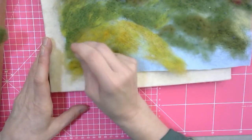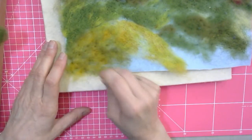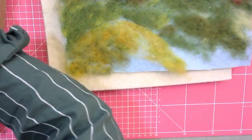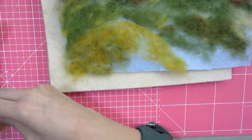Very satisfying crunching feeling and sound. If you've never needle felted before, this is probably one of the best sounds on the planet once you get into it. It's just bringing a bit of calm and loveliness back into your life.